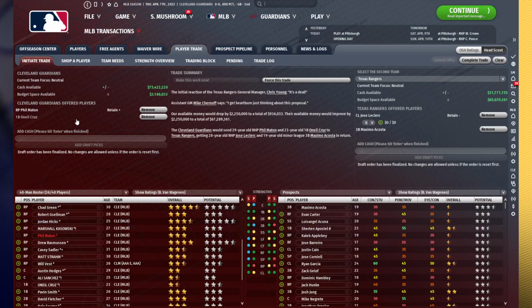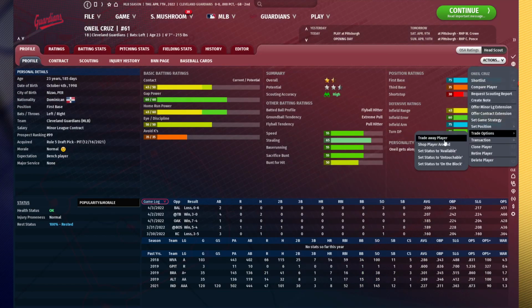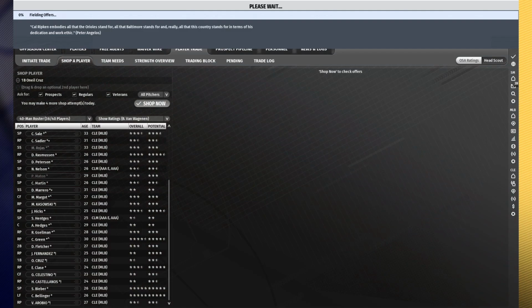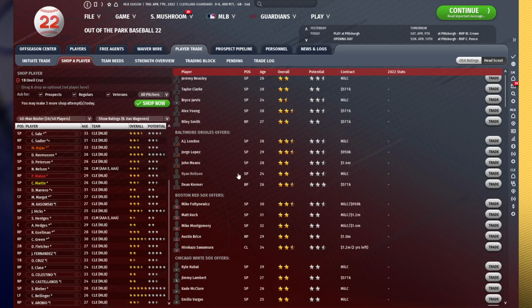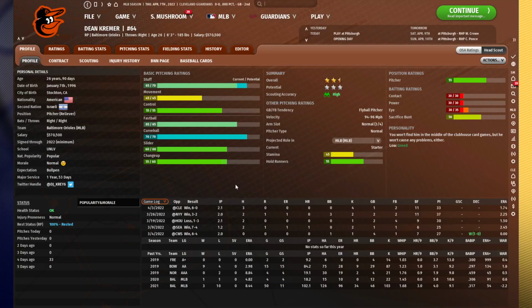Actually, we should shop him around as well. We can see exactly what teams are wanting because O'Neal Cruz is a top prospect. So if we get a good offer here, maybe we go for that and give somebody else up for that player. I do like Dean Kremer.